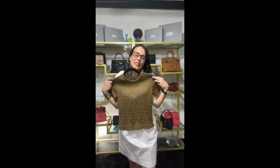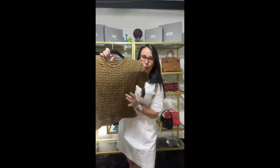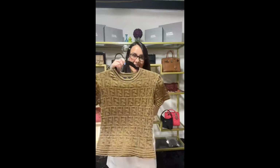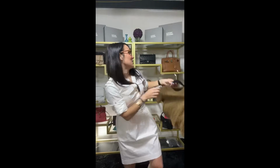But it's love. It's love at first sight for this one. I love the monochromatic look, but still the nice little Fendi embossed logos in it. And it's literally just excellent condition for this one. Absolutely beautiful. I love this one.